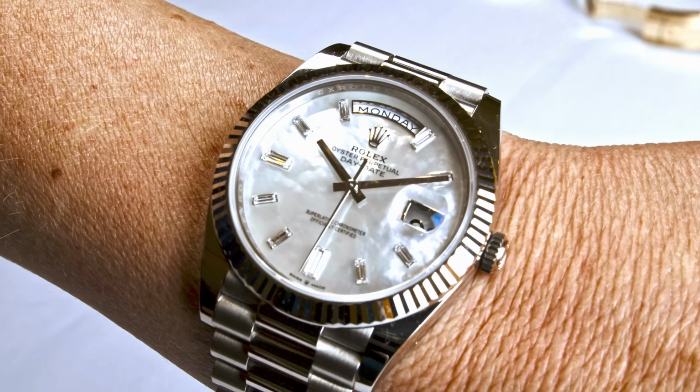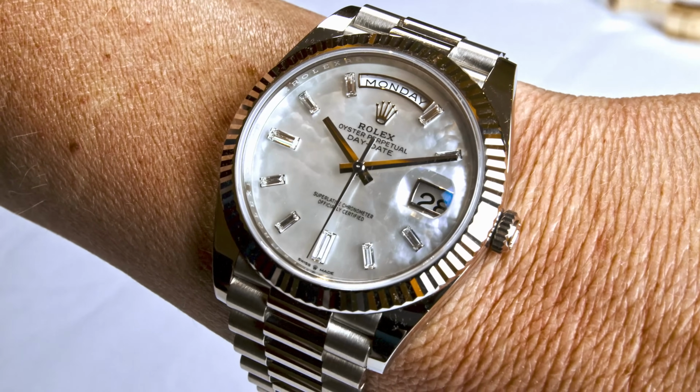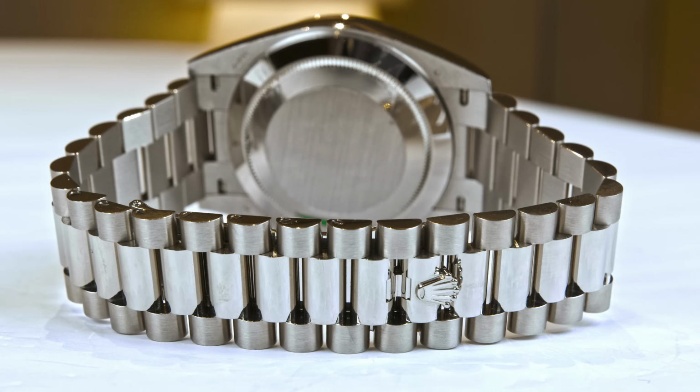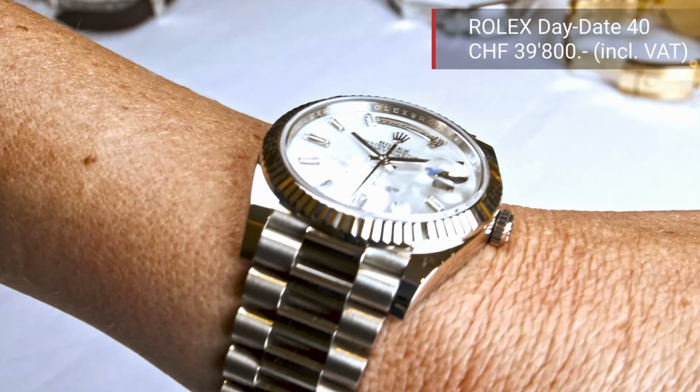A nice new execution of a watch that has really proven over years that it is one of the most sought after wristwatches for men and also for women. Women can easily wear such a watch, so I do not see the reason why only men should buy it.